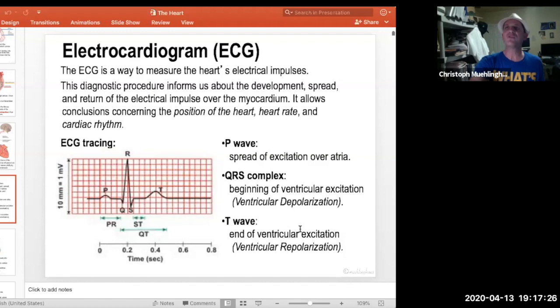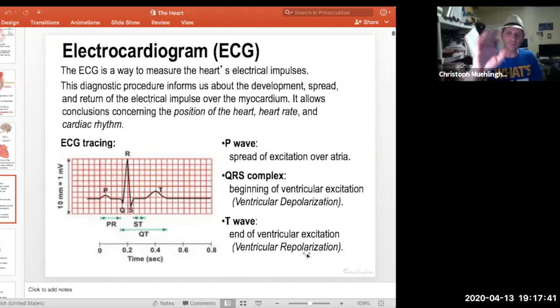And then after the nerve discharges, it has a little bit of a moment where it has to replenish its charge again so it can discharge again. And repolarization is the term used for that. We'll talk about the details of why that term is used when we get to the nerve stuff. So don't worry about that yet.